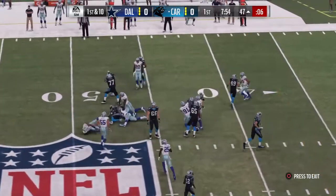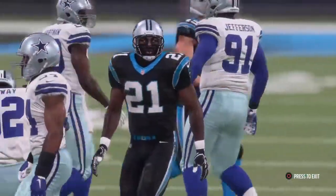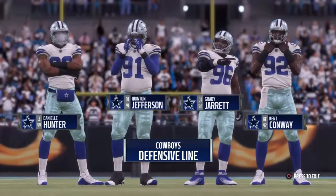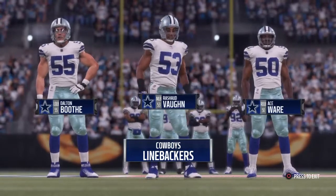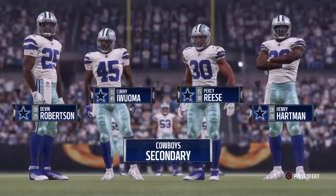Now a handoff here to his running back. No gain on the play. It'll be 2nd down. Carter, your thoughts on this D-line? I love a unit that can control the run and get after the passer. This is an all-around terrific defensive front. Hard to move the ball against them on the ground, and then when you want to throw it, look out. Here they come after the quarterback.